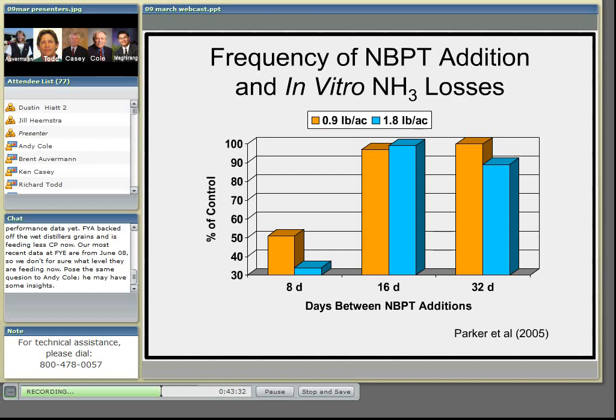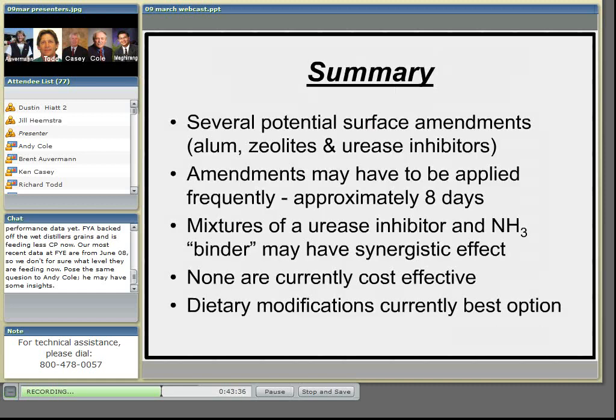I think in summary, we can say there are a number of potential surface amendments that can reduce our ammonia emissions, such as alum, zeolites, and urease inhibitors. Unfortunately, these amendments have to be applied to the surface quite frequently. Mixtures of things like urease inhibitor and ammonia binder may have a synergistic effect on ammonia losses. Unfortunately, currently none of these are probably cost effective. And so, therefore, if we need to be reducing our ammonia emissions right now, dietary modifications may be our best option. With that, I'll turn it back to Rick Stoll.